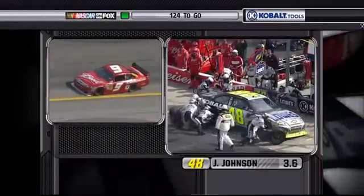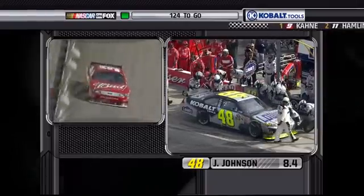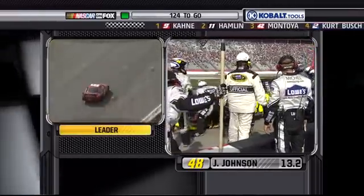And on pit road, Jimmy Johnson, Matt. Jimmy's in a big crank on the track bar adjustment. He said the vibration had gotten much worse on that 48. Chad called him to pit road.